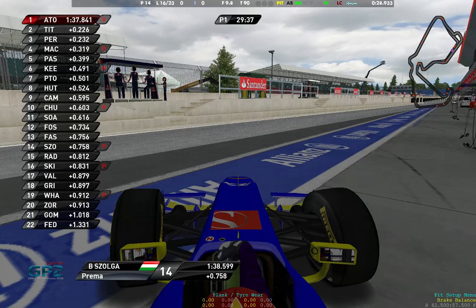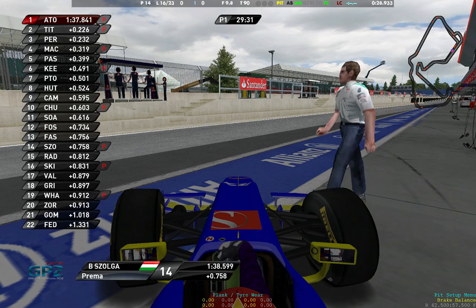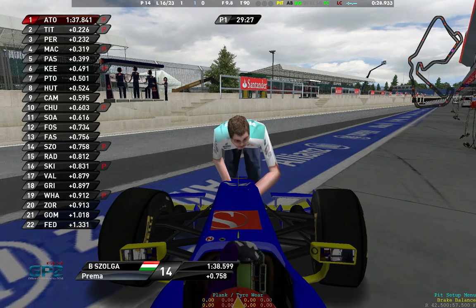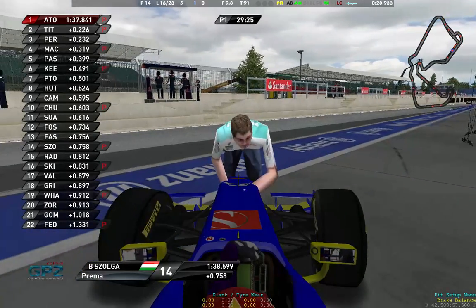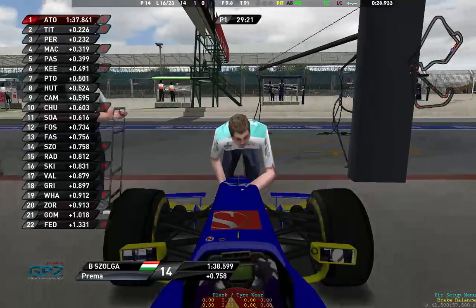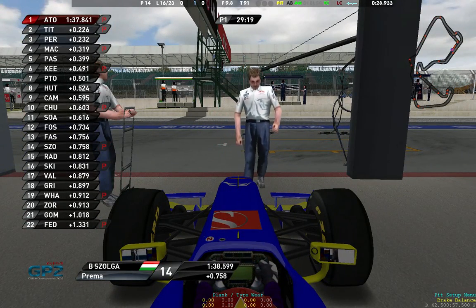The old garage. I know the speed limit is 100, but it's pretty painful, especially because you have to hit the limiter very early, and yeah, I don't like it honestly. Well, what do you guys think? Can I say something?